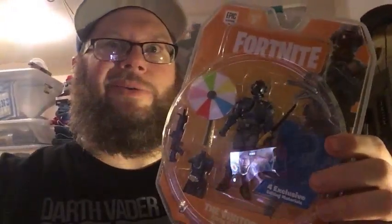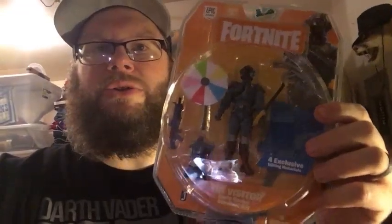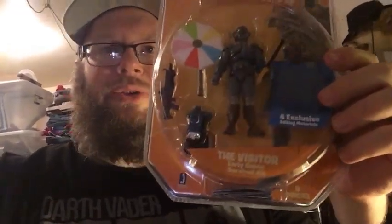So on the retail arbitrage stuff, that does cut down on your profit margin, which sometimes is a little slim on RA stuff anyway, but not a bad deal. Going out for about $17, so we'll make a few bucks on this. It's Fortnite the Visitor. Looked at a lot of the figures, and most of them didn't sell well or for very much. For whatever reason, this guy is one that does okay, so keep an eye out for the Visitor.